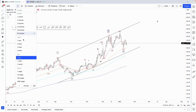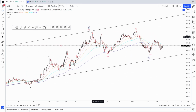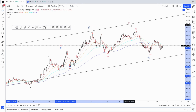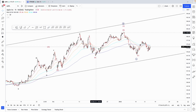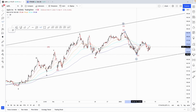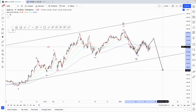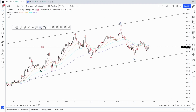Now, if I take you to the hourly, that's when things get interesting. Because one could argue this wave 5 could be right here, and therefore this wave 3 could be right here. This is just wave A. This could be wave B, or even 1 and 2, and then we go lower. Well, the thing is, if you count this as 5, I guess you're going to count it like this. Right? I prefer to count it as 3.